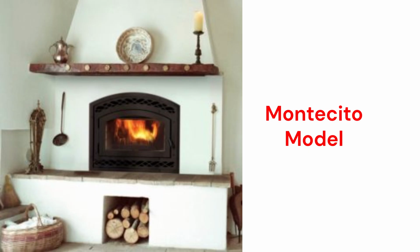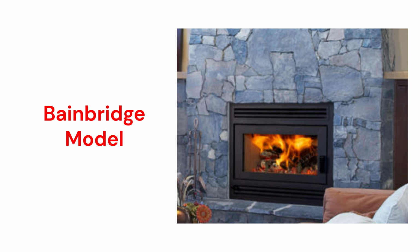The Montecito Estate model is a high-efficiency fireplace with traditional styling and a variable speed blower. It has an 80,000 BTU heating capacity with a 70% burn efficiency and can accept logs up to 30 inches in length. The Bainbridge model has more modern styling with a 55,000 BTU heating capacity, a 72% burn efficiency, and it accepts logs up to 19 inches in length.